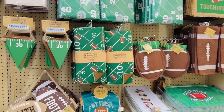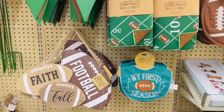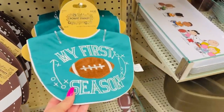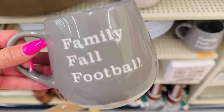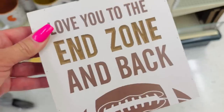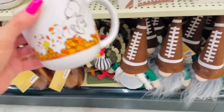Here's some fall football goodies if you guys are a total football fanatic. My son used to play football. I'm not quite as into football now that I don't have... Oh my gosh. Pause. Look at that. My first season. Family, fall, and football. So if you guys are into football, go to Hobby Lobby. They've got some really cute stuff. I love you to the end zone and back.